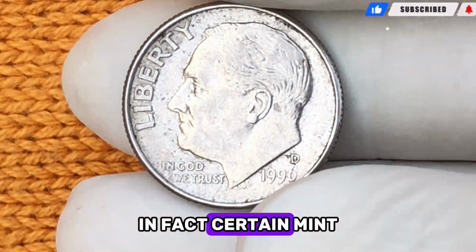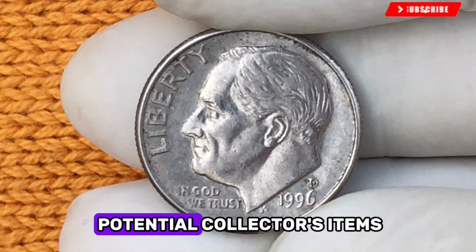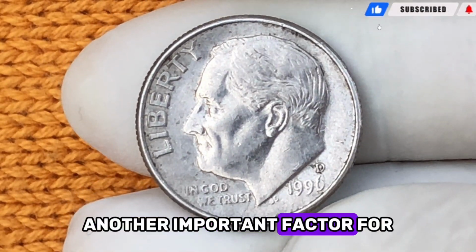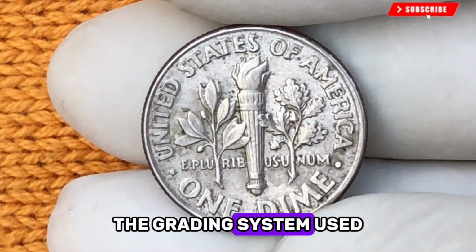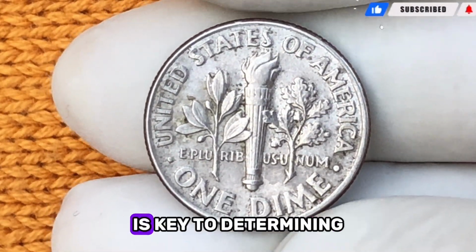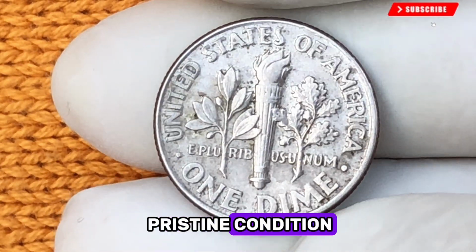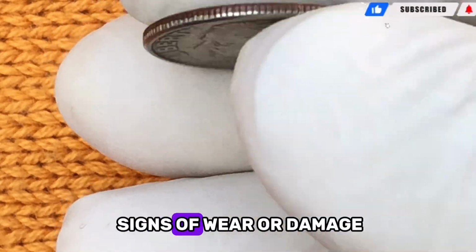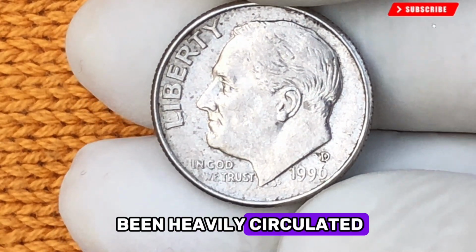In fact, certain mint marks and the location where a coin was struck are crucial in identifying potential collectors' items. Another important factor for coin collectors is the coin's condition. The grading system used to evaluate a coin's quality is key to determining its value. Coins that are in pristine condition, meaning they have minimal signs of wear or damage, are far more valuable than coins that have been heavily circulated.